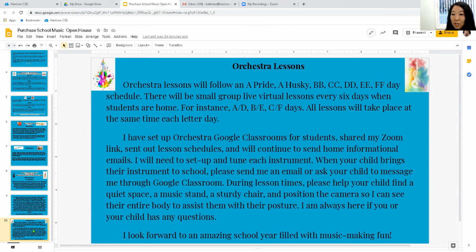I will also need to tune and set up instruments, so please let me know when your child can bring in their instrument so I can set it up for them. And also for their lessons, please help your child by setting up a nice quiet space for them so that I can really work with them on an individual basis, and also position the camera so that I can see their entire body to help them with their position.